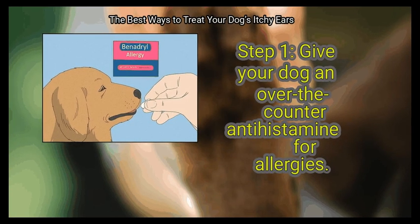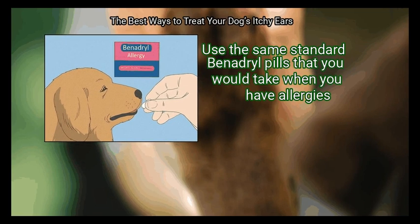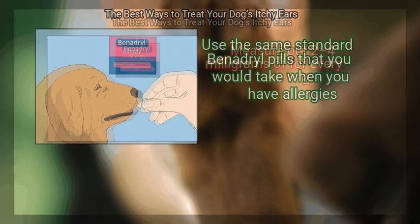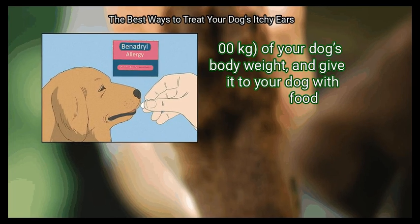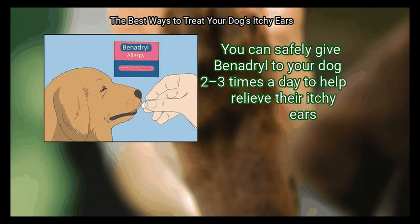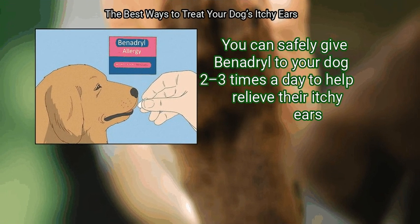First is give your dog an over-the-counter antihistamine for allergies. Use the same standard Benadryl pills that you would take when you have allergies. Measure out 2 to 4 milligrams for every 2 pounds, 1.00 kilogram, of your dog's body weight, and give it to your dog with food. You can safely give Benadryl to your dog 2 to 3 times a day to help relieve their itchy ears.